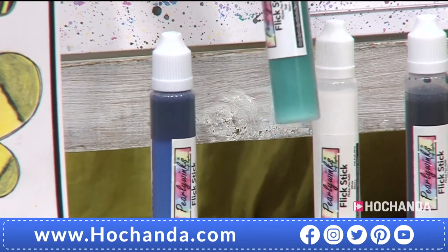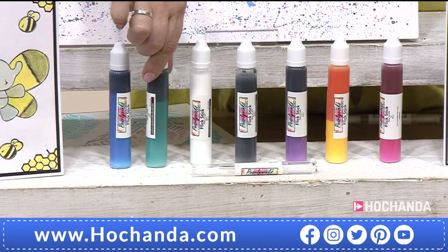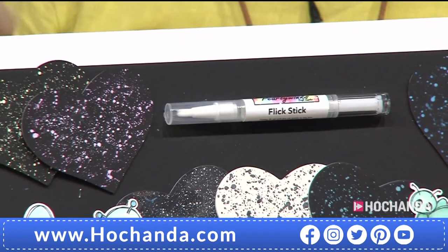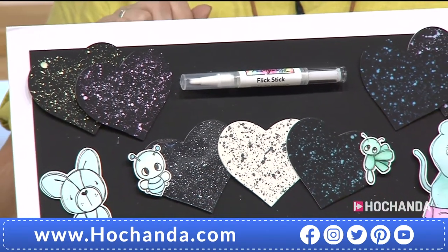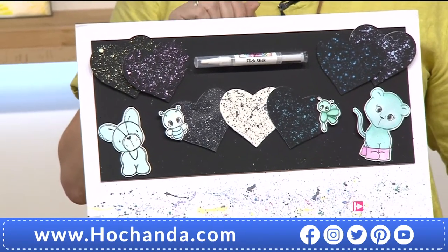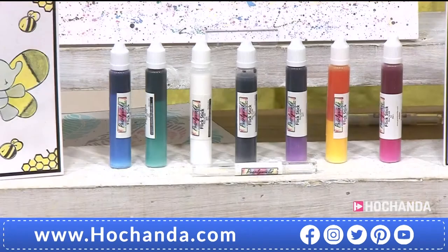And of course, what you're going to do with that is transfer it over to your flick stick, and you've got enough for 10 refills. Each time you use your flick stick, you've got that brush in there which you can paint with, or of course you can flick it, as you can see with those examples behind. You can refill it up to 10 times, purely because you've got 30 mils in that bottle. It's not that it stops working, you've just only got the 10 refills.